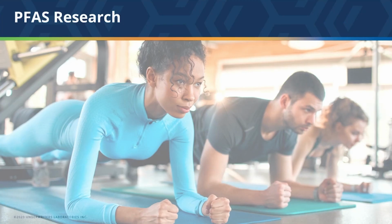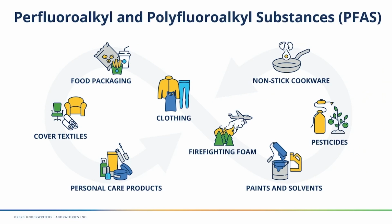So another area of research that I wanted to focus on were what we call PFAS chemicals. And this is something you are probably hearing about. You see a lot of it in the press today. We're doing a lot of research on this topic, particularly PFAS chemicals associated with textiles and what that means in terms of exposure. Now, PFAS chemicals are perfluoroalkyl or polyfluoroalkyl substances, a group of man-made chemicals across many facets of our lives. There are about 4,000 different PFAS chemicals, so there are many of them.